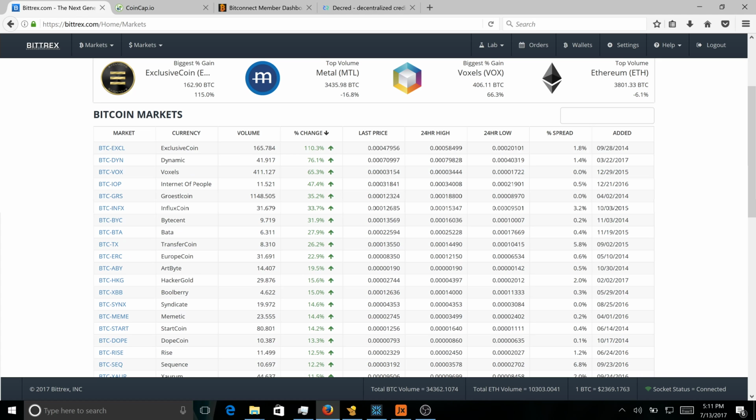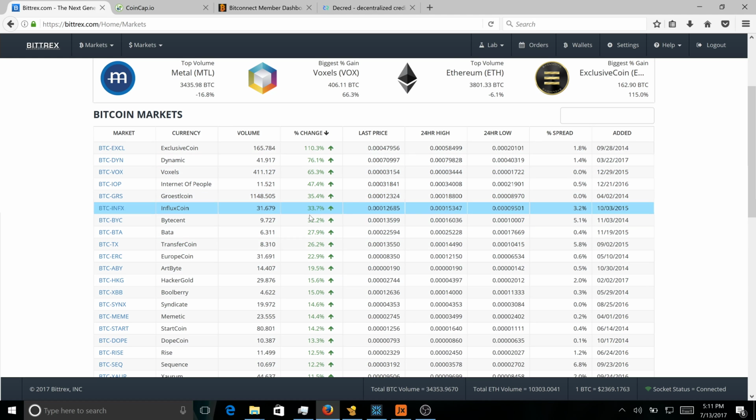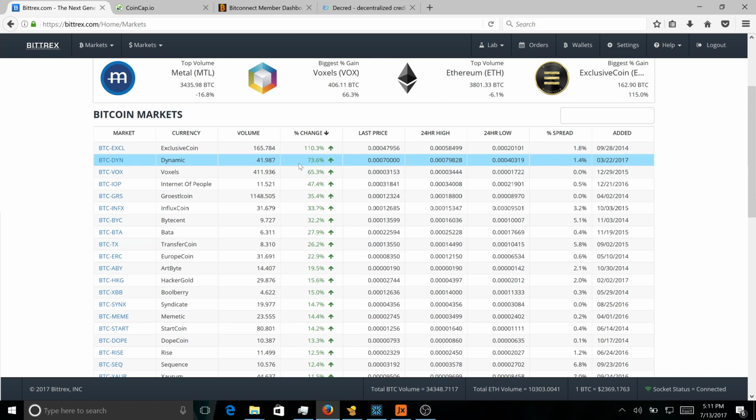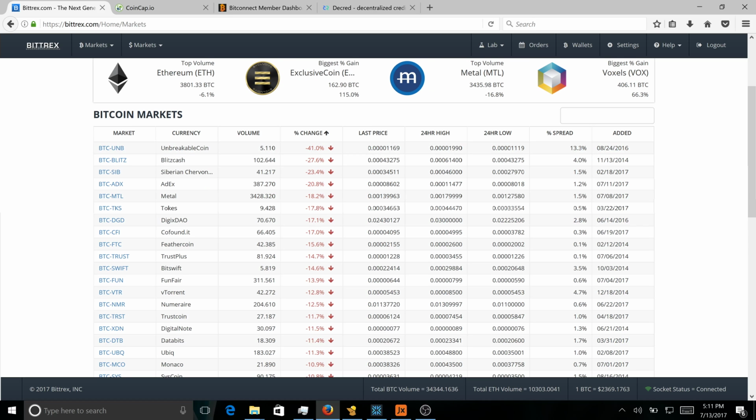This is the Moon list. This is coins that have gone above and beyond today for wonderful gains. I don't suggest buying into any of these once they've hit this level because you could lose a lot real quick. So do your research before you invest in a coin and trade out your Bitcoin for it.